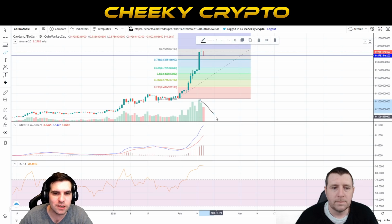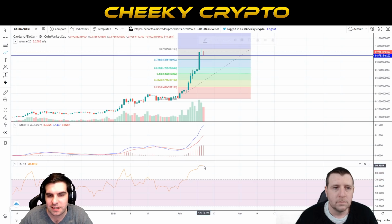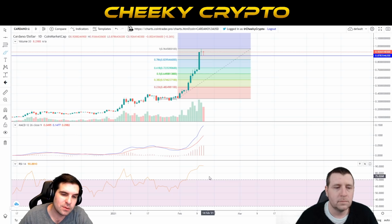Now, the volumes have been decreasing on the day. That's actually a good sign to keep things where they are. So whilst the market figures out what direction it wants to go in, it's good to have the volumes decreasing. Meanwhile, we have a very much overbought area here, 90-ish, 91 just under, on the RSI indicator. So it is overbought, the ADA token, but why wouldn't it be with such fantastic news cropping up all the time? So we'll see what happens when we go down a level lower.